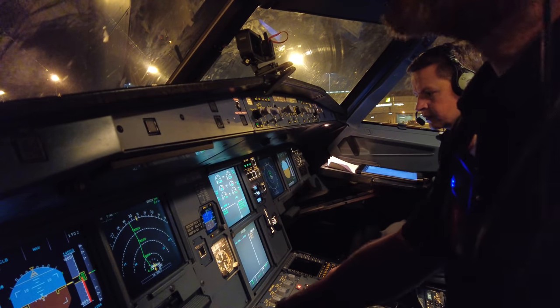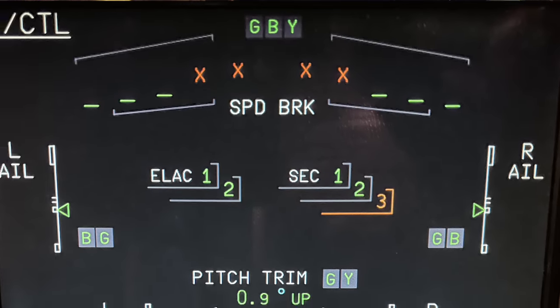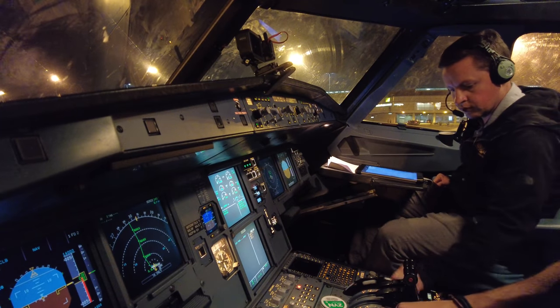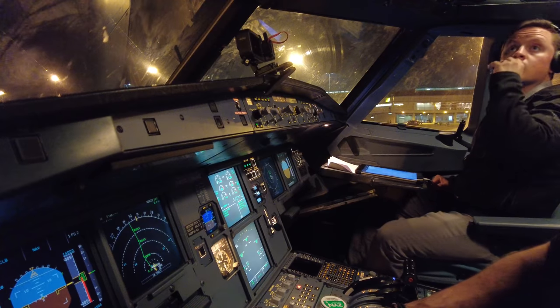The Airbus is fly-by-wire, and the flight controls are powered by multiple redundant computers. There are 3 SECs, 2 ELACs, and 2 FACs. Having 7 interconnected computers allows us to still operate with redundancy if one or two computers go offline. Okay, well, spoilers 1 and 2 are inop. We've got a bunch of inop stuff, man.